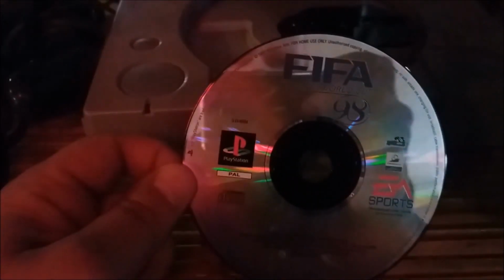This last thrift store has a PlayStation 1 for sale. It comes without any games. PlayStation 1, pretty worthless. You can get the console for €5 or less. But let's open it up. There might be a game left inside. Ah, you gotta be kidding me.